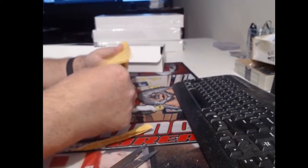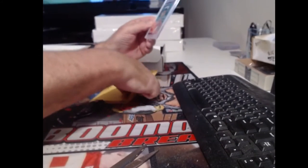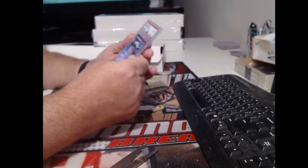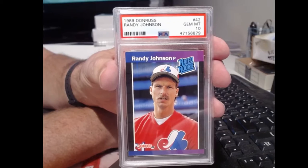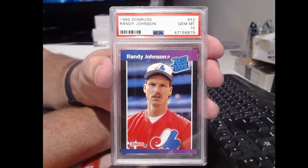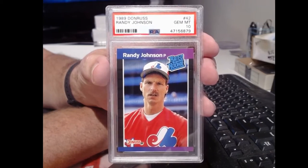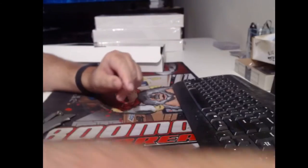All right. So this is an old Expos card, so I guess by default that would go to the Washington Nationals. A 1989 Donruss Randy Johnson, actually graded PSA 10. How about that? That was not an easy year to get 10s either. So I imagine it's got a little bit of value. Glad to see I'm on a 30-second delay here, as 30 seconds went by before you guys said anything, and I'd already opened the card.